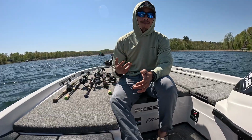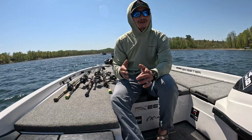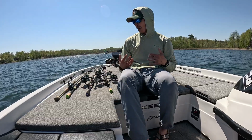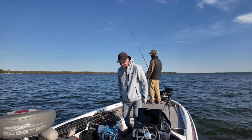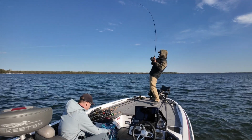Early morning time, it would have been good. We kind of ran into some problems. I ran into a couple different areas and didn't really catch on to what was going on with the pattern as far as that went, but we really cleaned house at nighttime. So throughout the afternoon, the bite was pretty scattered in my mind.